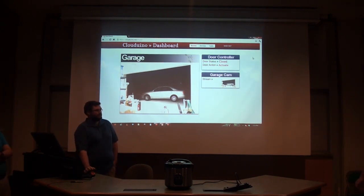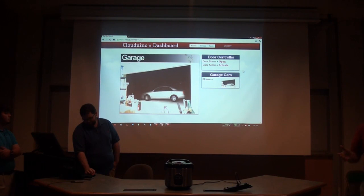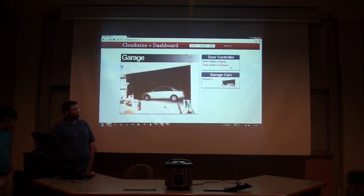And update status. The what? The status. Oh, sure. So it still shows it's closed, but now you can see it's open. So we actually have another device as part of the door controller. It's magnetic strips like you would see on most garage door openers, to be able to see if it's open or closed there. So we're actively getting the status based on that, and not just whether the actual button was clicked or not.